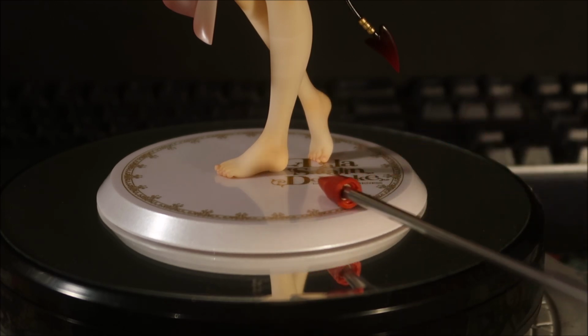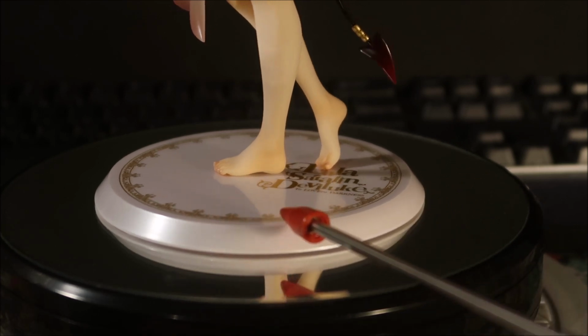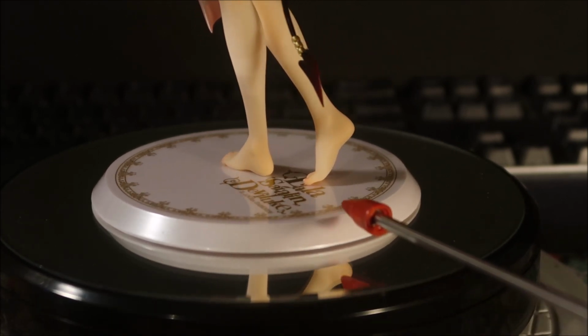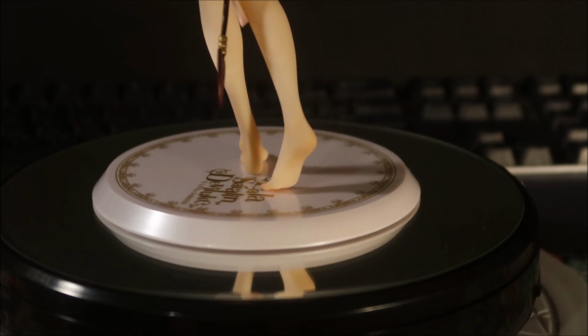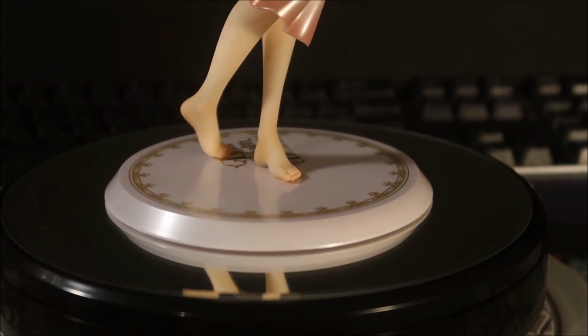It says To Love-Ru Darkness on the bottom there. And then there's this kind of border here. You go with the belly dancer theme, the Middle Eastern theme.